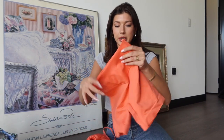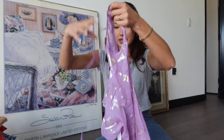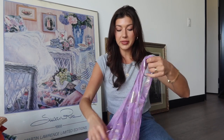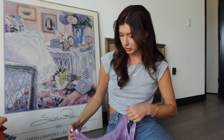And then I got this Gymshark set, this sports bra, this corally color. I don't have anything in this color, so I really like it. With the matching biker shorts. This purse would be so cute in Mexico. This is from the brand Petal and Pup. Oh my gosh, guys, this dress is so fun. Again, I could see myself wearing this in Mexico. This is from the brand Delphi Collective. This is my favorite color, a lilac purple. It has these at the bottom, and an iridescent gold, or is that silver? Silver throughout it.